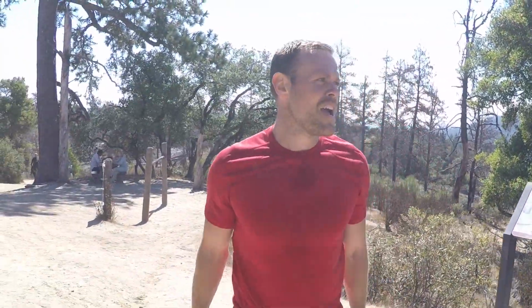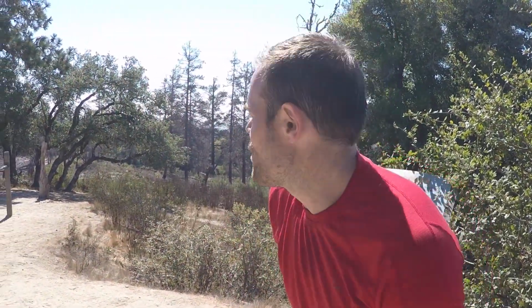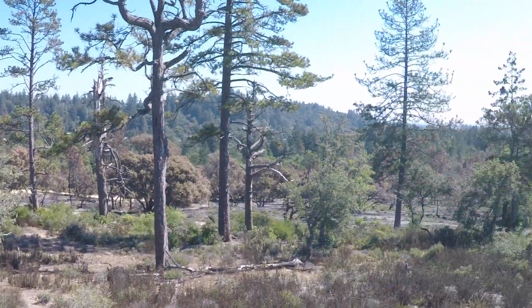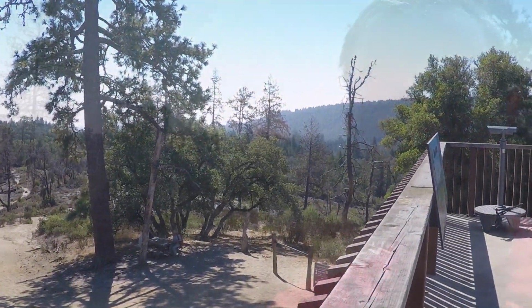So, I usually give myself a little break when I get to the top here. I'll go up and check out the view from the observation deck. So here we go.